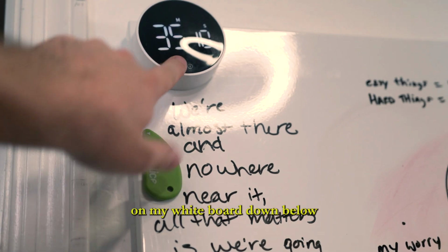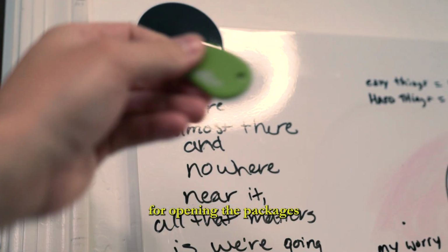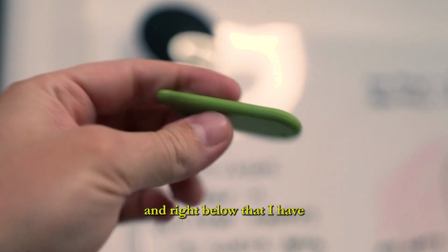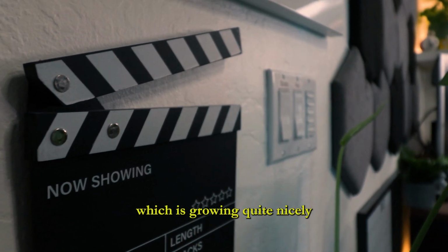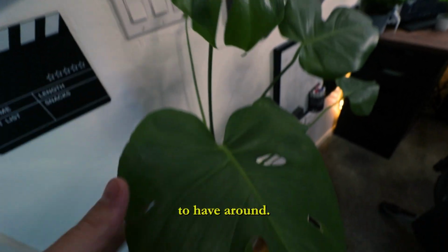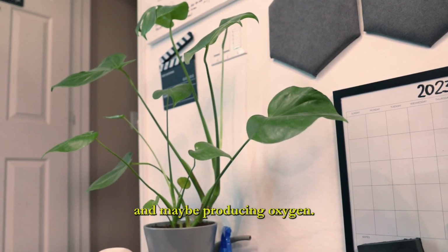I have a timer on my whiteboard down below, and a slice little cutter for opening up packages. And right below that, I have my favorite little monstera plant, which is growing quite nicely. And that's been really fun to have around. It's nice to have something alive in the room and maybe producing oxygen.